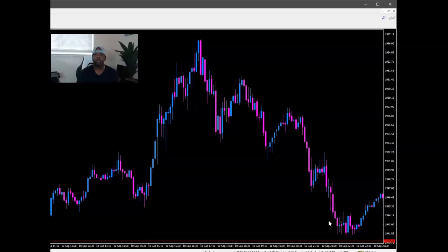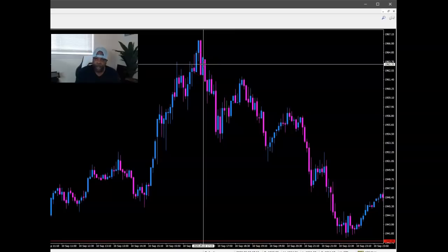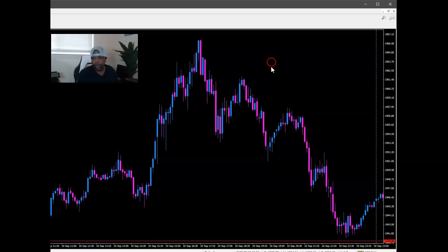It's right here. This is gold on a 5-minute time frame. You can look for yourself. Friday, this is 9/10. See, that's why I got my crosshair tool, so you can check it for yourself. I'm giving you all the details. Pull up your own charts and look at gold on the 5 minutes on 9/10, which was what? Thursday or Friday, one of the two. Okay. Matter of fact, let me hit Control Y.